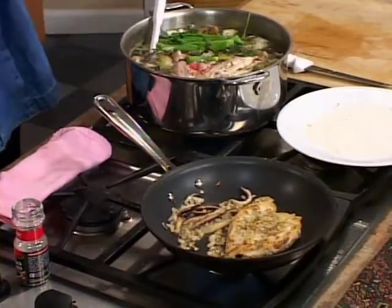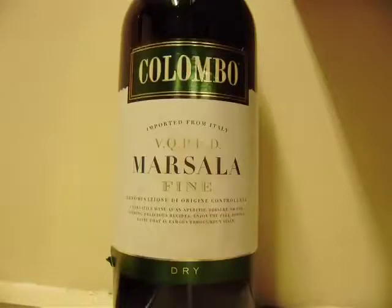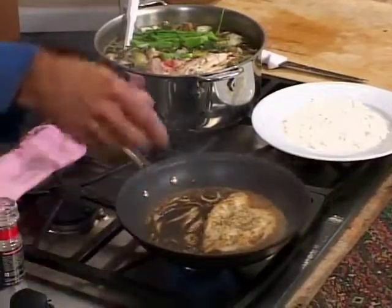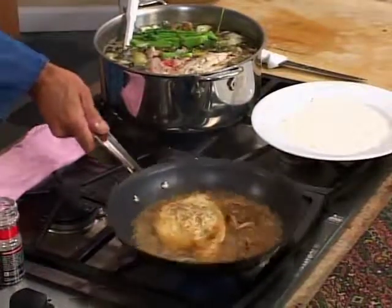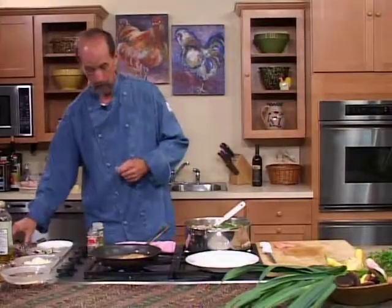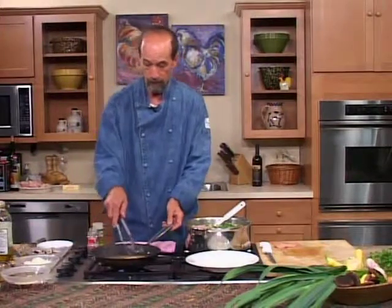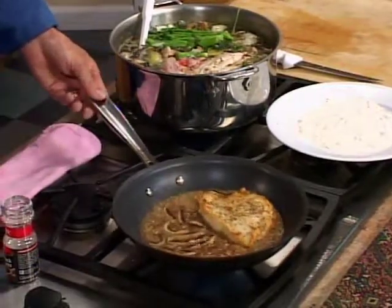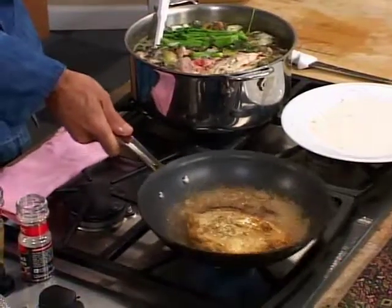Now, for chicken marsala, of course, we need marsala wine. And I'm going to place in here about a quarter of a cup of wine. And now we're going to let that reduce just a little bit. The chicken is cooking nicely in with the broth from the wine. And it will take about a minute or so for this wine to reduce.